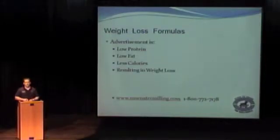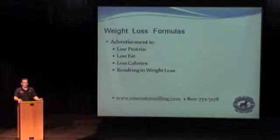Then there are weight loss formulas. Anyone in here have a senior dog? Is that senior dog overweight? Has it ever been overweight? That's why it's not. A lot of dog food companies will come out with a senior diet, and it'll be a 17-18% protein and a 7 or 8% fat. And it's the same price as the other foods.